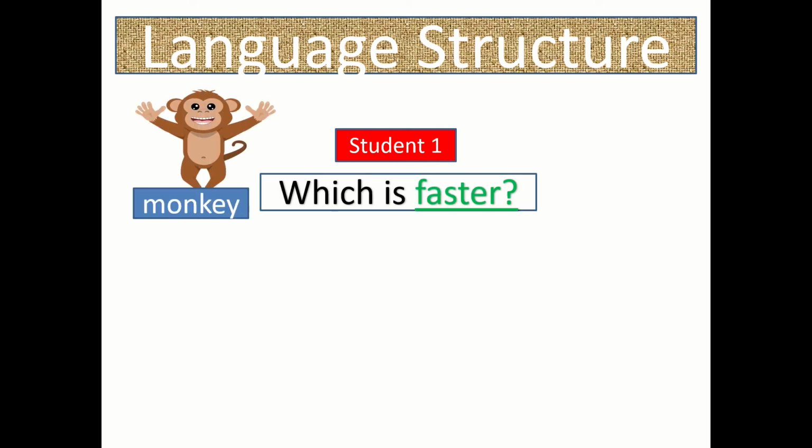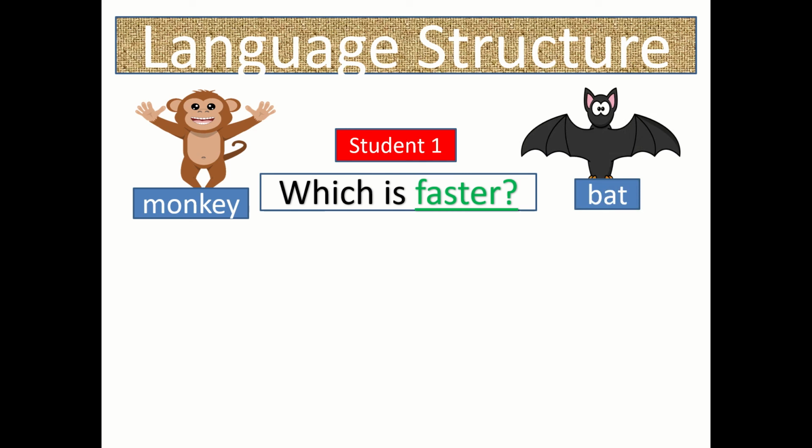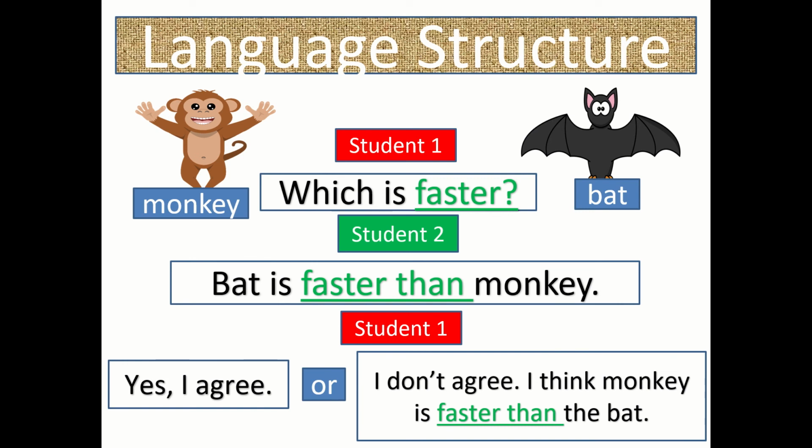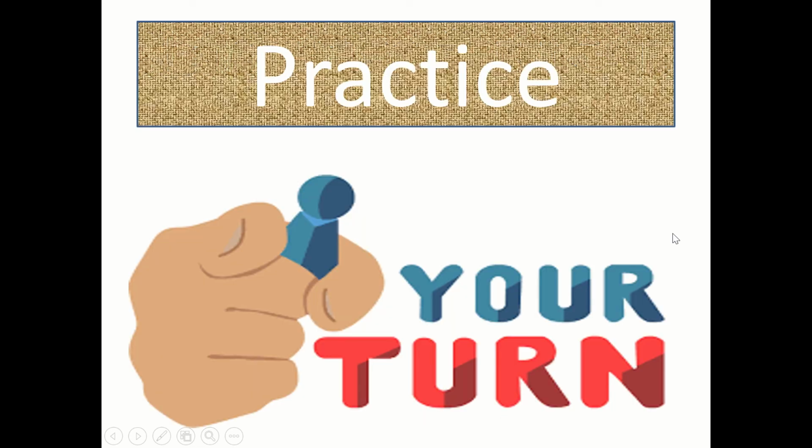Okay, for our language structure, I have here student 1. Now you are going to compare these two pictures of a monkey and a bat. Student 1 can say, which is faster? Student 2 can answer, bat is faster than monkey. And student 1 can say, yes, I agree, or I don't agree. I think monkey is faster than the bat. So it's a simple conversation. Again, student 1, then answered by student 2, and then answered by student 1. Understand? Good. Now let's try. Let's practice.